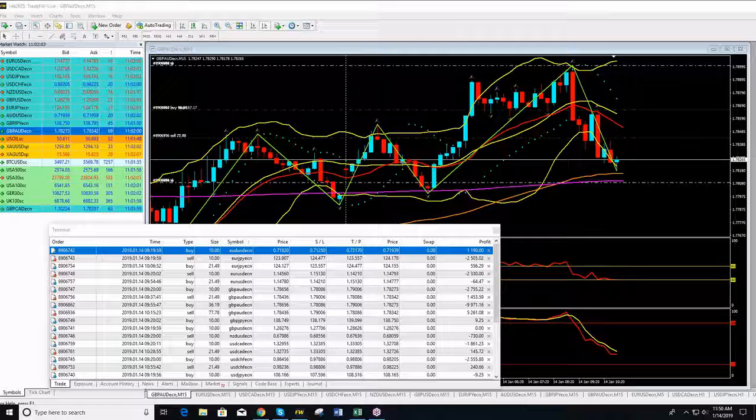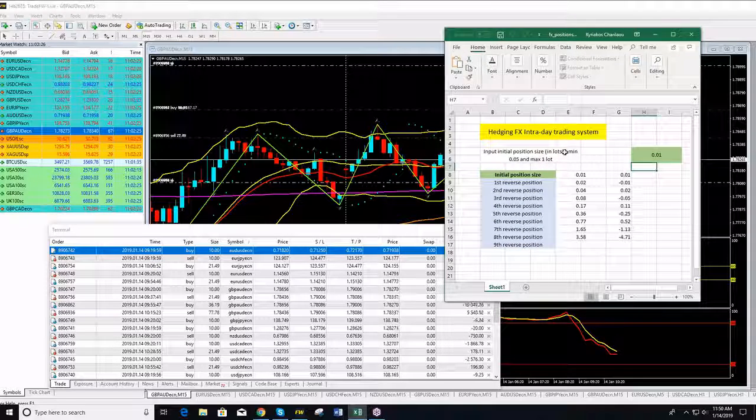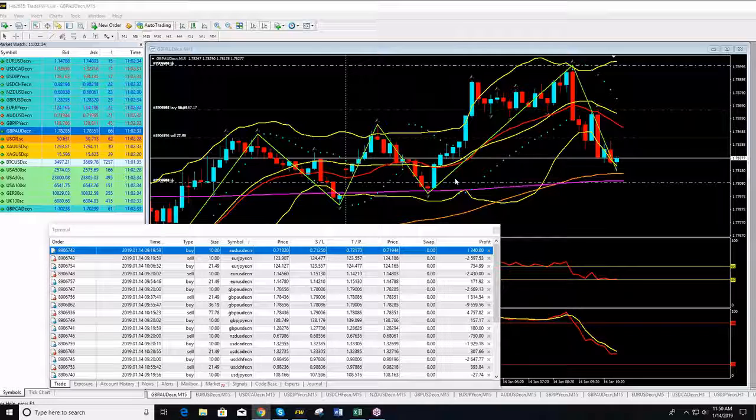So as you can see, this morning we have entered some positions, actually lots of positions, but we haven't closed anything yet. So what I will do today, guys, I will first of all inform you about my positions. Second, I will explain again the methodology that I'm using, the hedging system, and how you can utilize this Excel spreadsheet to calculate your next reversal position size, if any. And the third thing I will do, I will analyze one by one the charts on the 1 hour chart by identifying key intraday support and resistance levels.